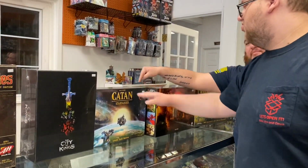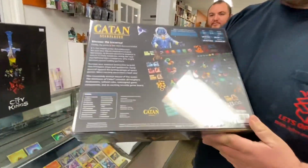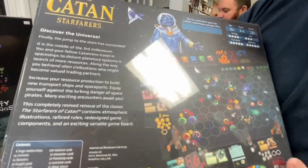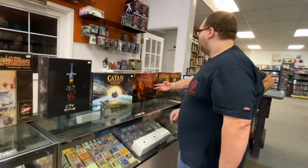Starfinder's Guitar. This is the game I have to buy, so good because you get to build a spaceship. Honestly, I didn't care about winning the game. I almost won when I played, but really, it's just fun to make your spaceship look cool. She can't take it because of the glare. Well, that's too bad. And then Gloomhaven.